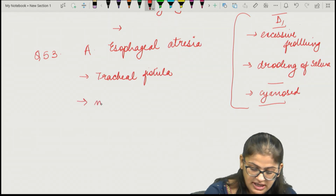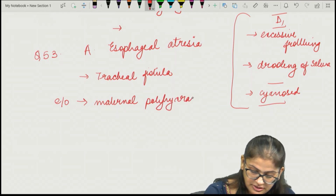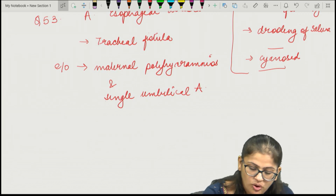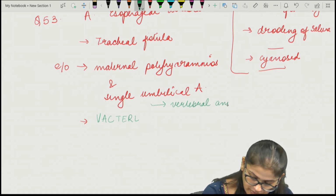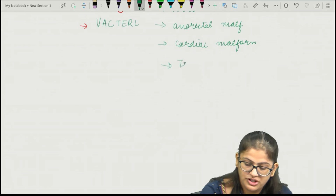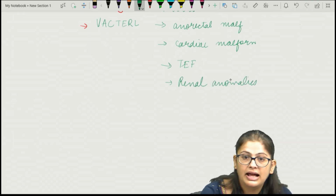This condition can be suspected if an antenatal ultrasound shows evidence of maternal polyhydramnios, and if there has been a single umbilical artery. Often esophageal atresia and tracheoesophageal fistula are associated with VACTERL anomalies, whereby there are vertebral anomalies, anorectal malformations, cardiac malformation, tracheoesophageal fistula, renal anomalies, and limb anomalies.